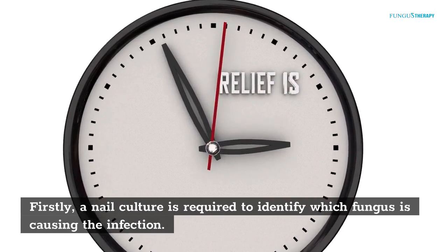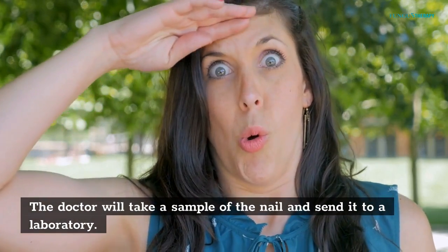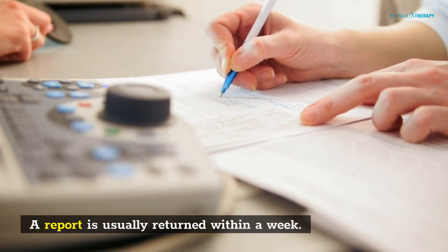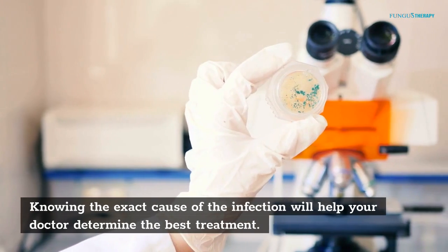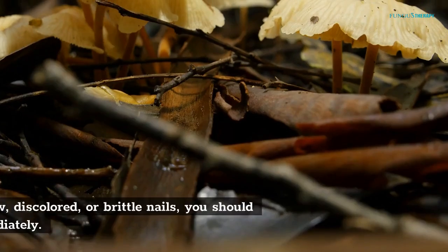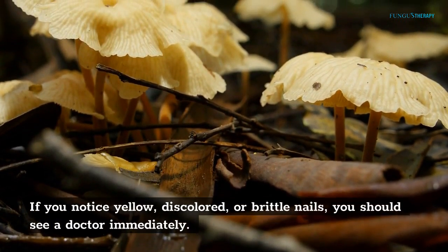Firstly, a nail culture is required to identify which fungus is causing the infection. The doctor will take a sample of the nail and send it to a laboratory. A report is usually returned within a week. In addition to fungi, yeast and bacteria can also cause the infection. Knowing the exact cause of the infection will help your doctor determine the best treatment. If you notice yellow, discolored, or brittle nails, you should see a doctor immediately.